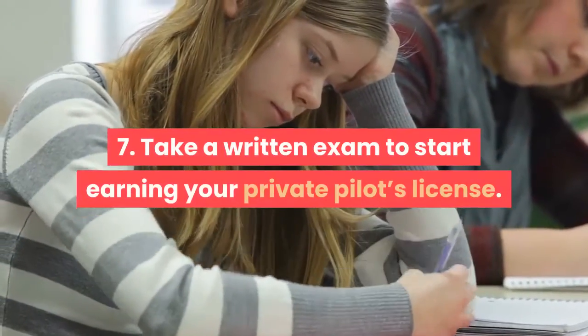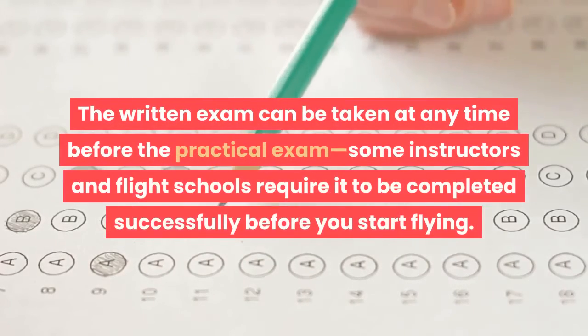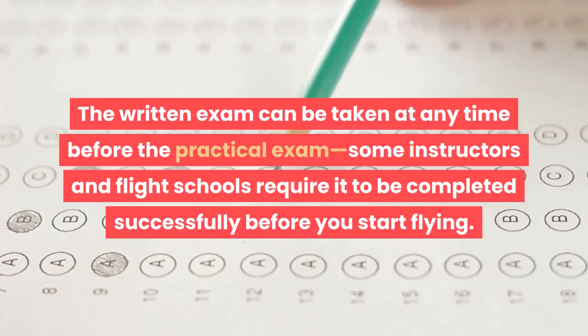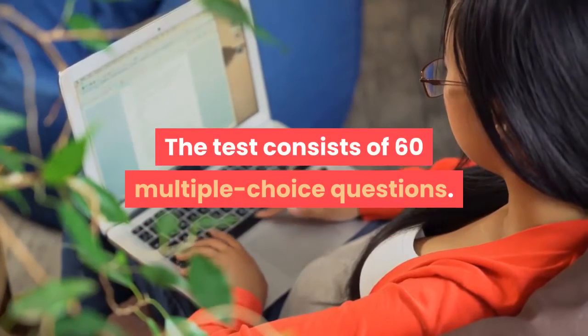7. Take a written exam to start earning your private pilot's license. The written exam can be taken at any time before the practical exam. Some instructors and flight schools require it to be completed successfully before you start flying. The test consists of 60 multiple-choice questions.